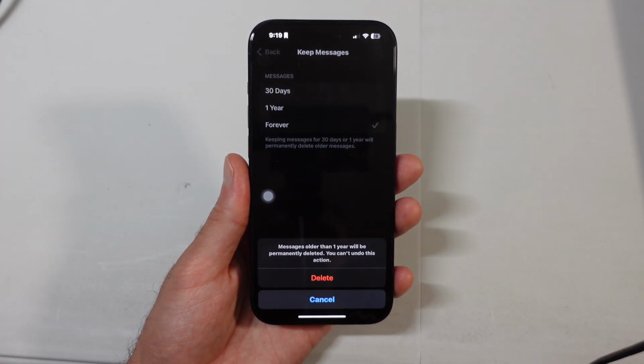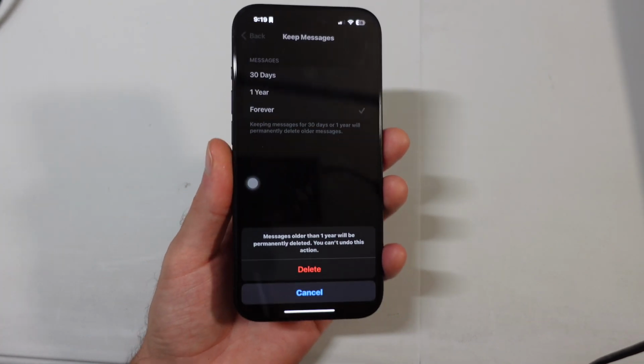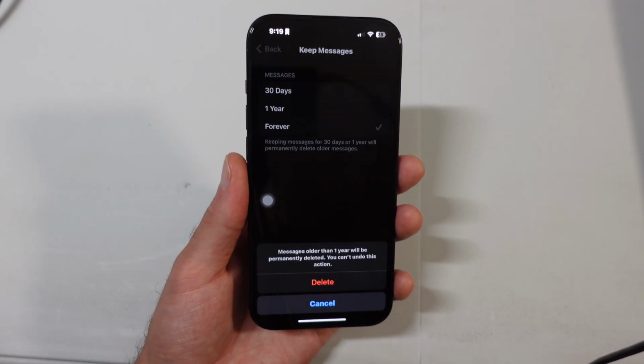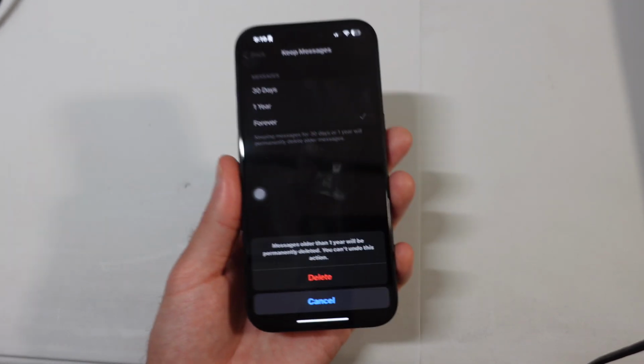It's going to look for all your messages that are over a year old, and it's going to automatically delete them. So I would highly advise that you go through your text messages first and save all the videos, save all the texts and all of that, that you don't want it to delete.